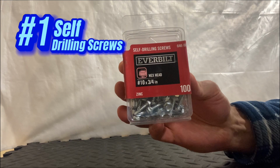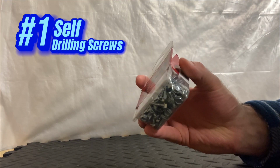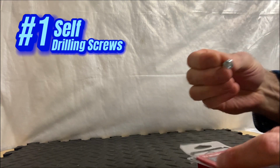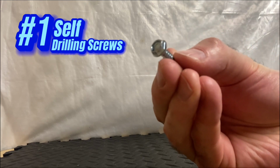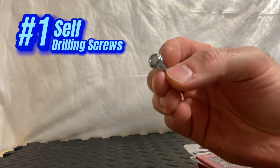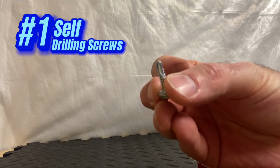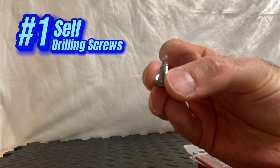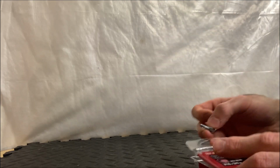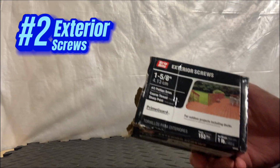So number 1 would be self-drilling screws, also called self-tappers or tech screws. They come in different sizes. You can see they have a hex head. Some are pan head Phillips. They have a built-in washer underneath the head, which is nice, great for attaching sheet metal. And they have a built-in drill bit on the tip, and that's how they're self-tapping screws.